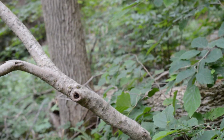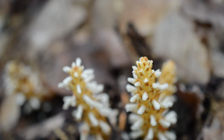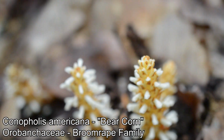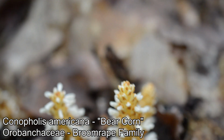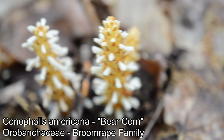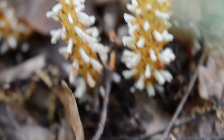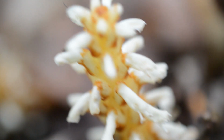Let's keep going. Hey, we got a real cool member of the family Orobanchaceae here. We got Conopholis americana. We got bearcorn coming up under some beech trees. This is a completely achlorophyllous, makes no chlorophyll, does no work of its own, parasitic plant in a family made up of many parasites. And yeah, it just completely taps in, parasitizes the root tissue of its host. Doesn't even look like a flower, but if you get in there, you take note, the entire thing, there's nothing but flowers. These are what the finished up ones look like. Just a couple of them still out.